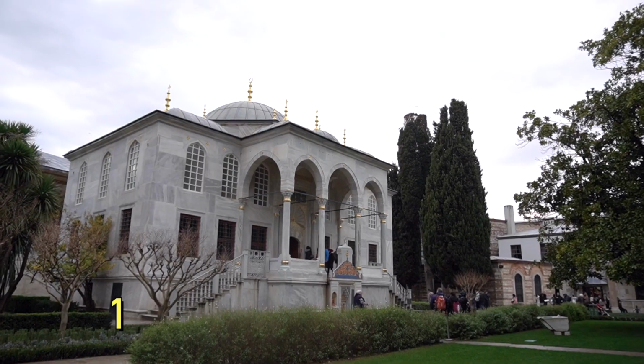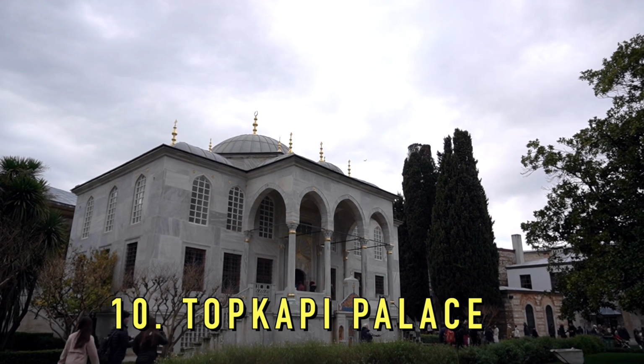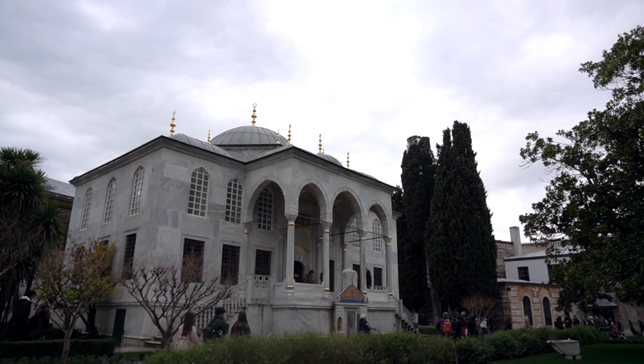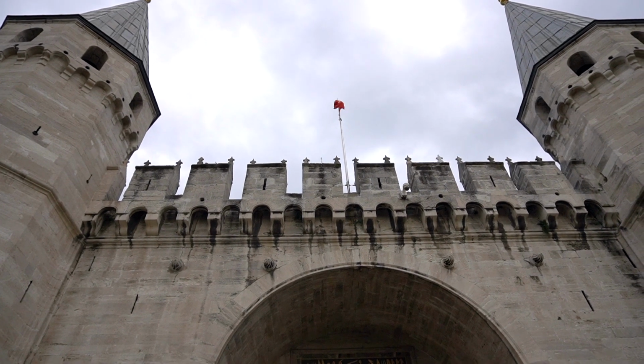Currently, I am standing in Topkapi Palace. Topkapi Palace is very close to Hagia Sophia. It's about a 10 minute walk from there. And the entrance fee at Topkapi Palace was 162 liras with a museum pass.